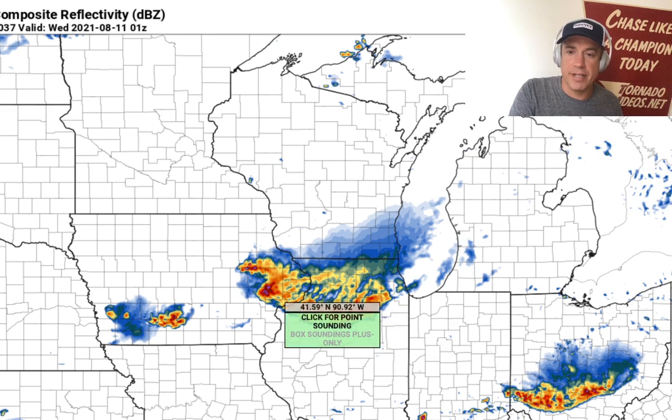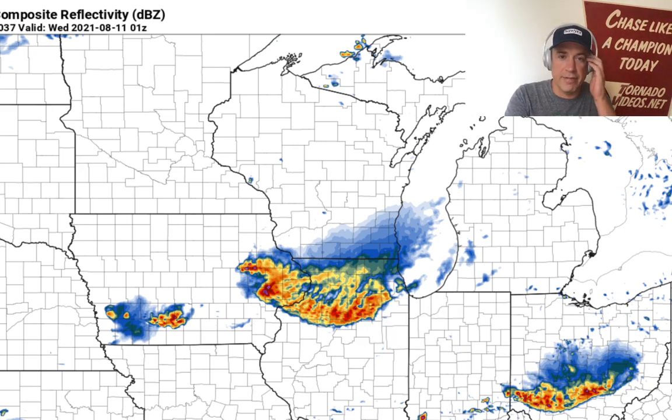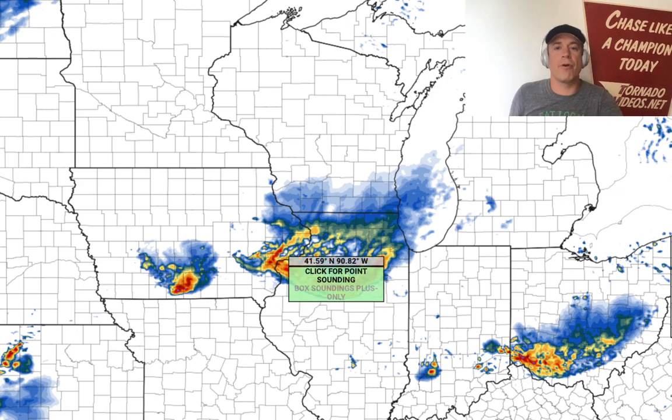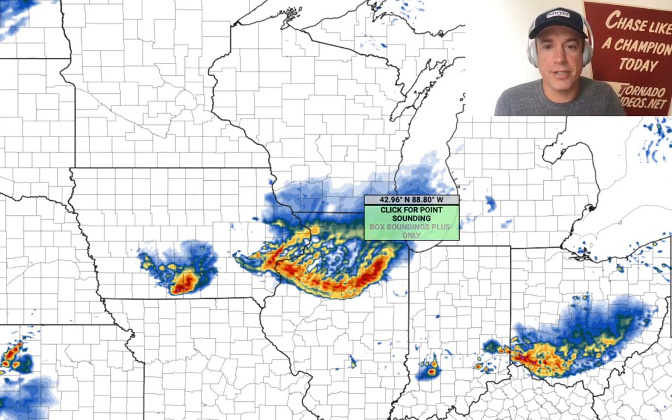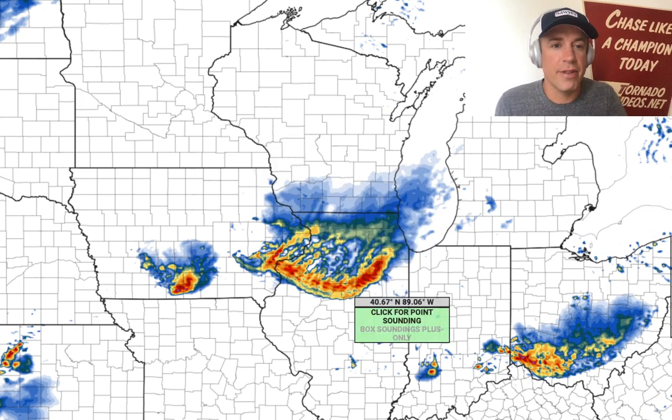It's a fun time to live in the Corn Belt. I could tell you that. Maybe even a weird supercell structure there anchored over on the western side of the bow echo, which is quite unusual with these events. But look at that massive QLCS. That's what this enhanced risk is for: damaging wind, central southern Wisconsin into northern Illinois. Sliding off to the south. There you have it. Big windbag event.